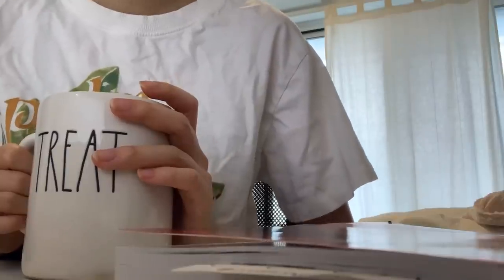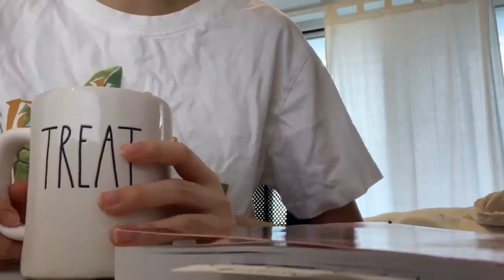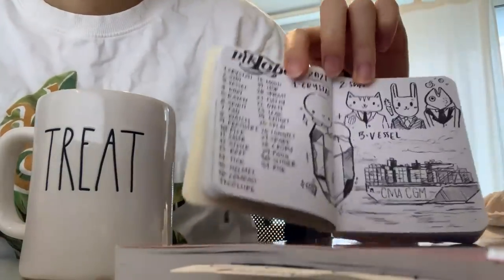Good afternoon. I have to admit, I accidentally made a cup of coffee out of habit. I'm currently working on my paper for health economics. I do want to show you.